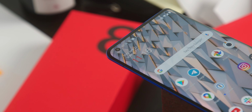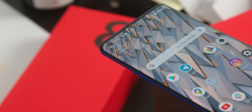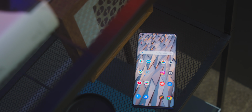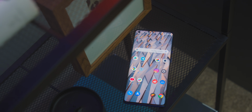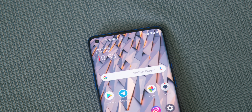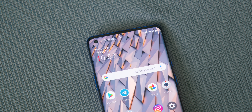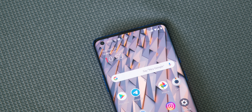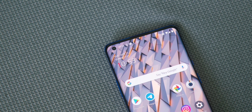So on the flip side, you've got Oxygen OS. And I think that Oxygen OS is perhaps the best interpretation of Android of any manufacturer out there. I really like the stock Android look and feel, but there's been some tweaks that have improved what you get with Android 10, and that's kind of what Oxygen OS is. It's close to stock Android with some improvement.